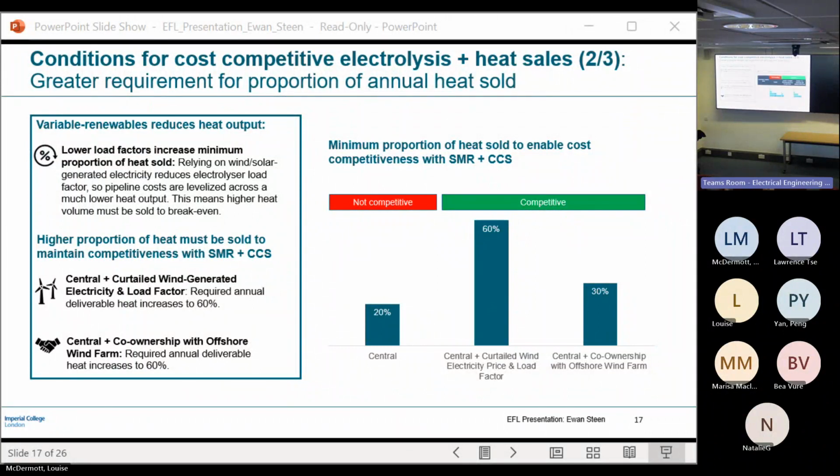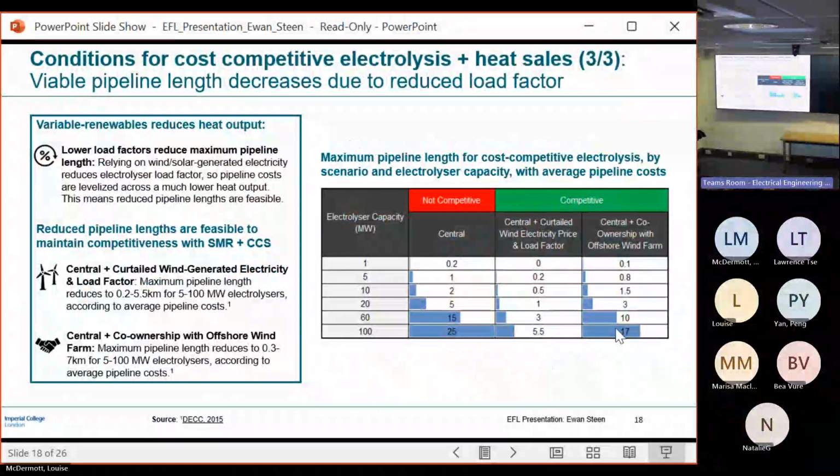And then here it's basically the same story. The viable pipeline length decreases due to reduced load factor. So if you have a variable renewable connected electrolyzer, then you're going to have a lower load factor because wind and solar don't operate all the time. And what this does is reduce the viable pipeline distance. So you can see for the central case, which is not competitive, we could have up to 25 kilometers at 100 megawatts, but it's only 5.5 for the curtailed case and 17 for the offshore wind farm co-ownership situation.